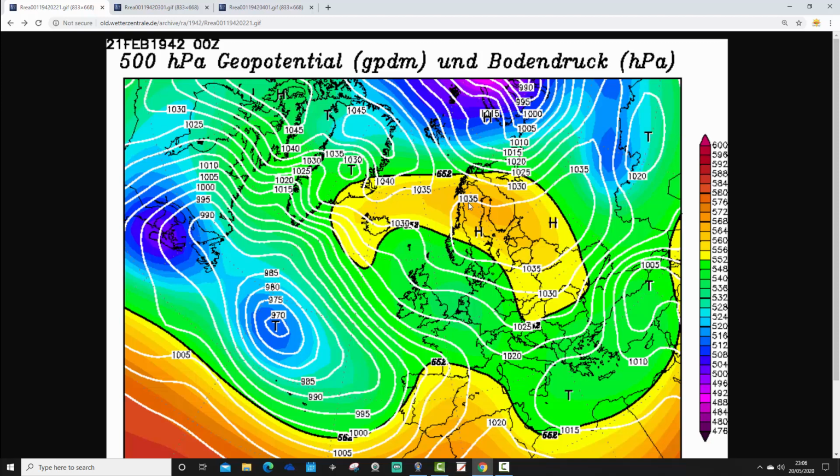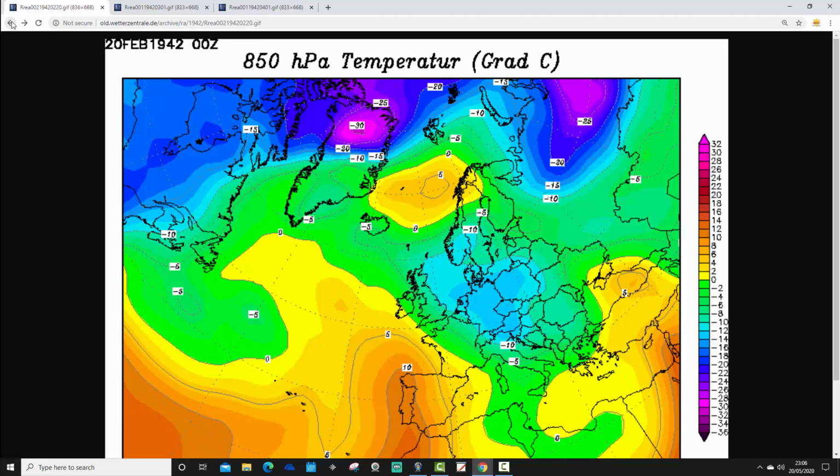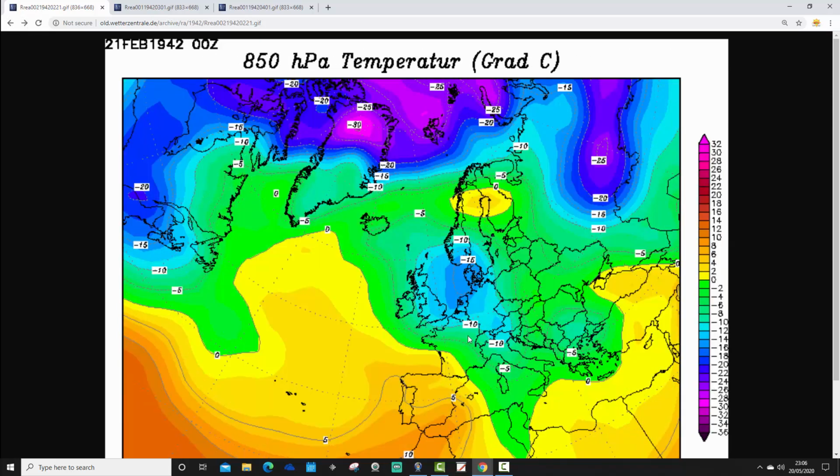Proper blocked conditions. Low pressure is out to the southwest. High pressure is up to the north and northeast. We're actually developing our own cold pool here, which is quite unusual. If I take you back with those upper air temperatures to the 20th, they're not excessively cold close to the UK, but look how they are by the 21st.